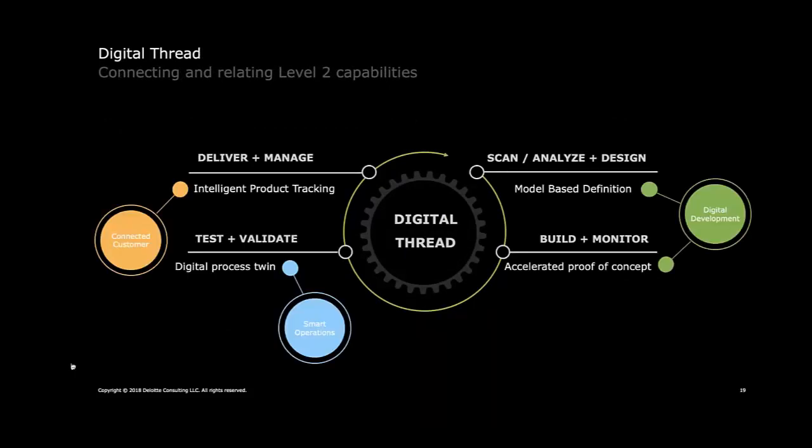On that overview, I talked about the concept of a digital thread. And we actually have one more video to show here on the digital thread. An example we'll be showing is about the optimization of a part that goes on an aircraft called a bell crank. And there are 4 steps in this digital thread. The first that we'll see is how you scan, analyze, and design this part.